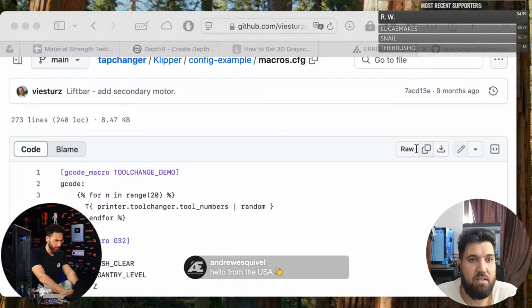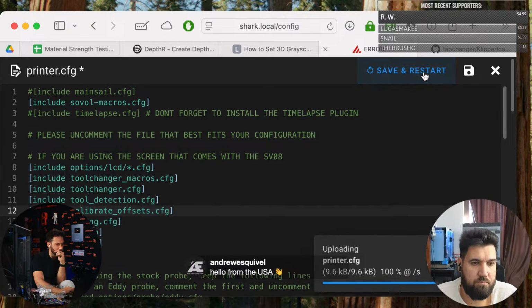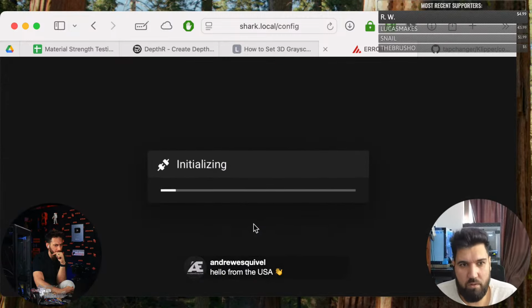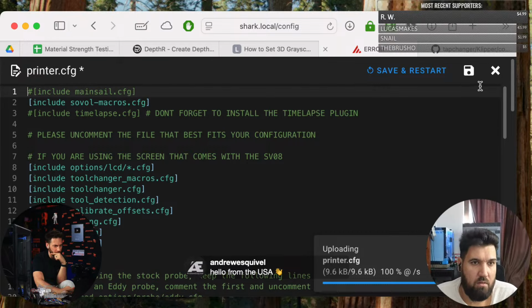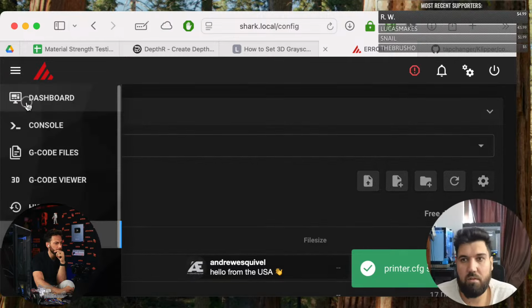Okay, right. This is the tool changer. You keep adding files and I'm losing track of all of them. Calibrate offsets, did we add? All right, let's save and restart. We'll see what happens. We will get a lot of errors until we align them. Okay, this is the park nozzle. Wipe, print start, blah blah blah. Okay.